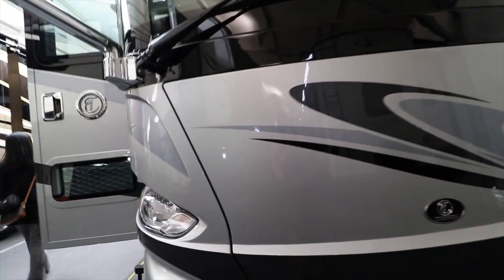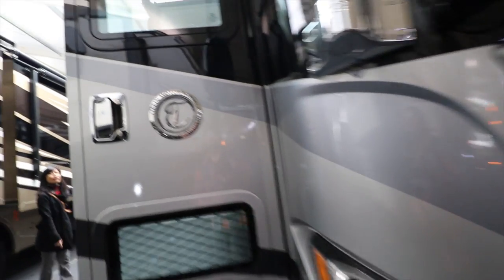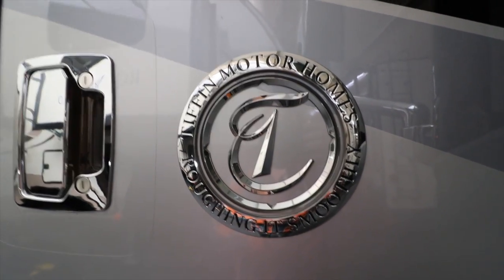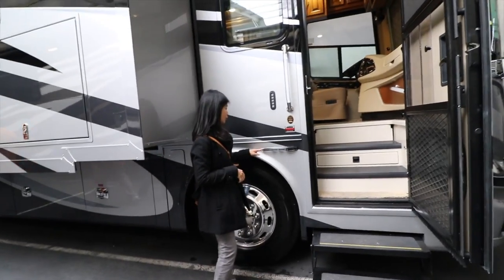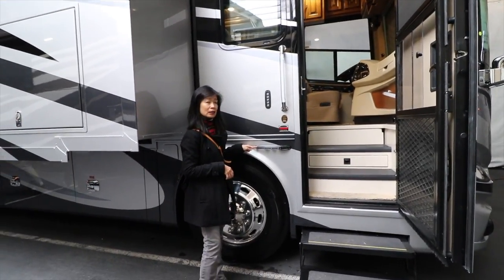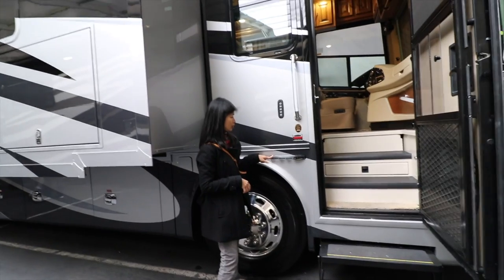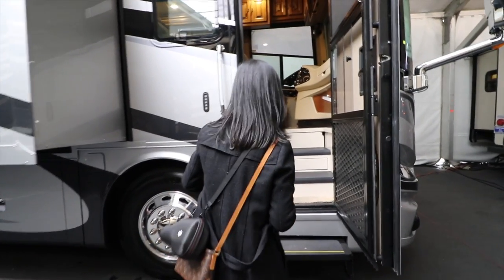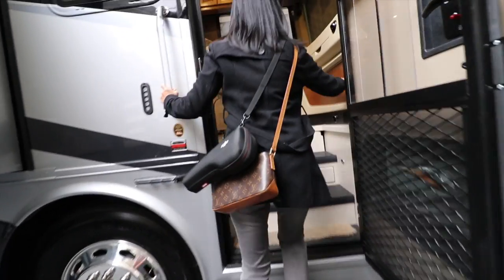This is a Phaeton. New logo. Oh, they have a light. LED lights. This is not the red camera. No, it's on the mirror probably. Yeah, it's on the mirror.